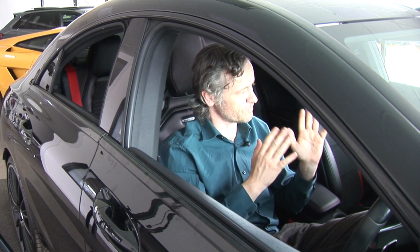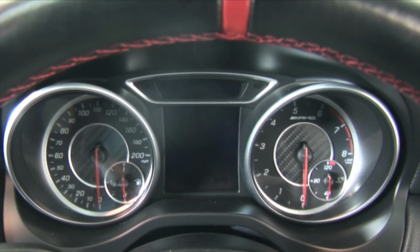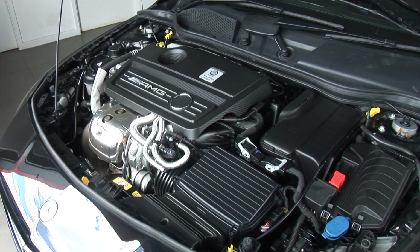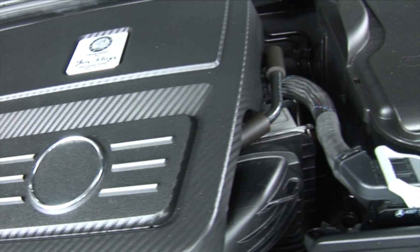We have the usual AMG touches inside. So we've got the AMG logoing. We've even got the trim nicely patterned as well. And that all contributes to an overall feel of a special car, rather than the more lukewarm versions in the standard Mercedes range. Looking at a 375 brake horsepower engine, which is pretty much ahead of what the CLA is in the standard Mercedes.